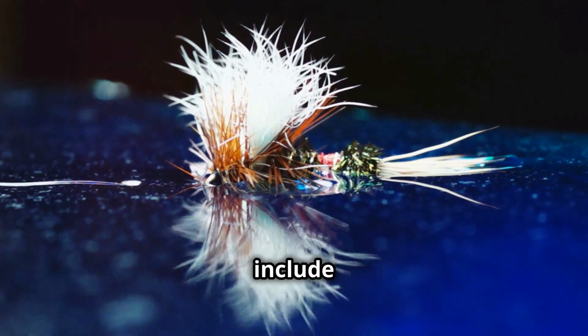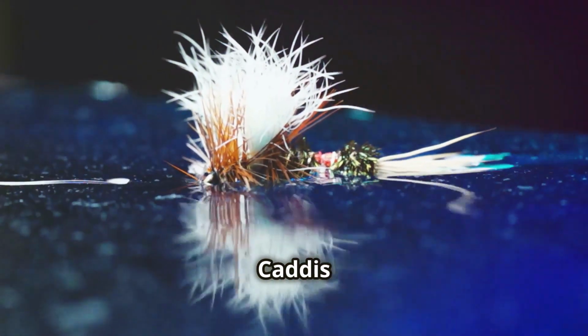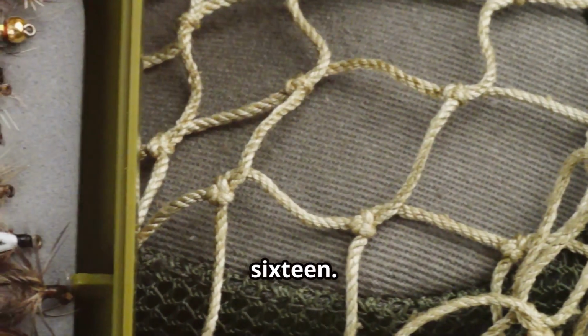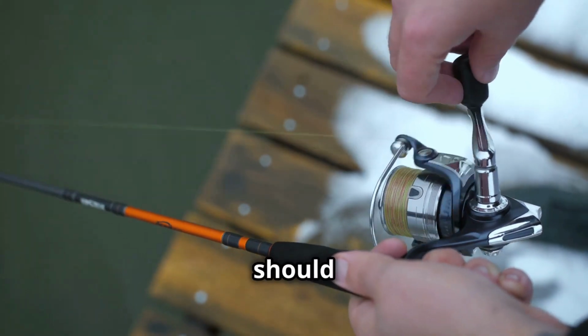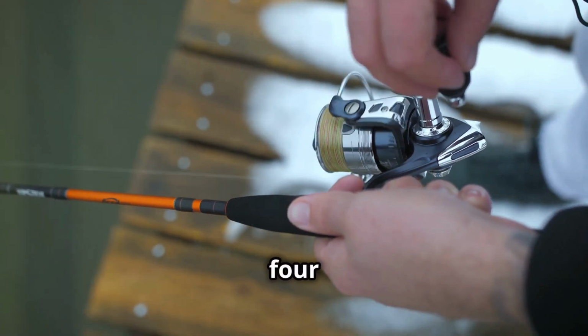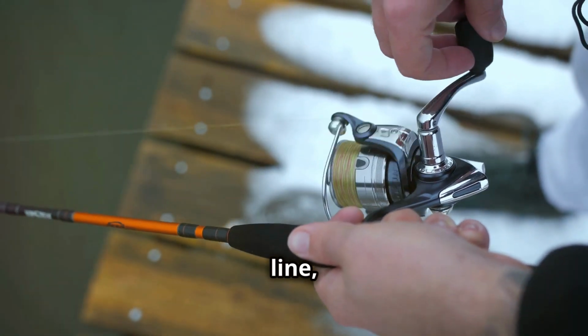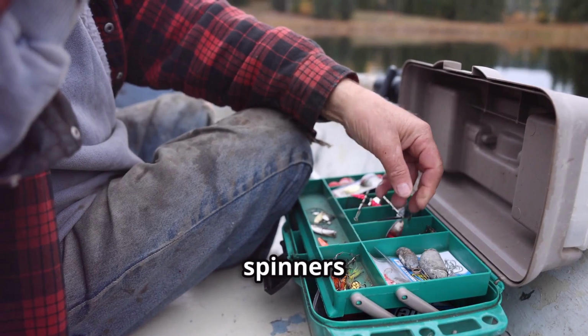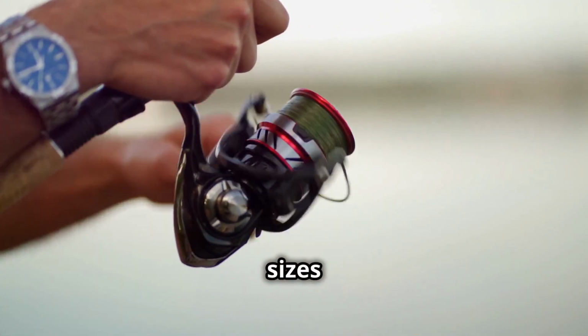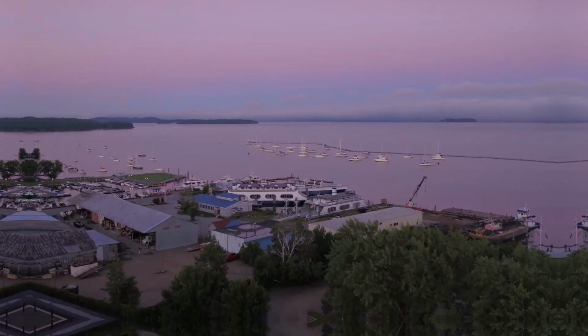Essential flies include blue-winged olives, caddis patterns, and woolly buggers in sizes 10 to 16. Spin fishers should opt for a light action 6 to 7 foot rod with 4 to 6 pound test line, using small inline spinners like Mepps Aglia or Panther Martin in sizes 0 to 2.